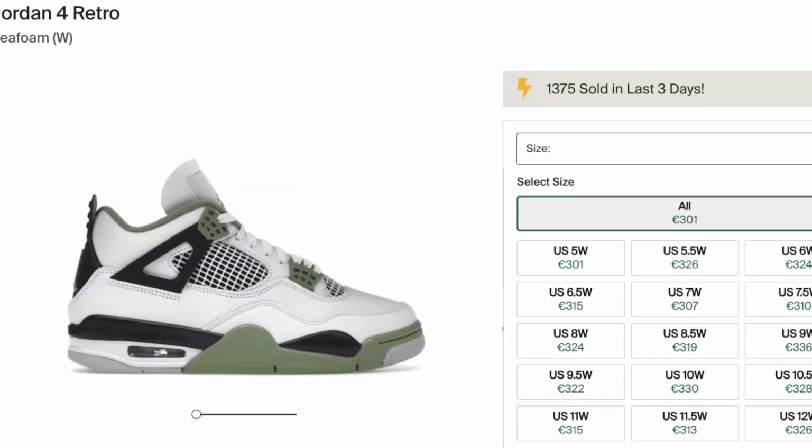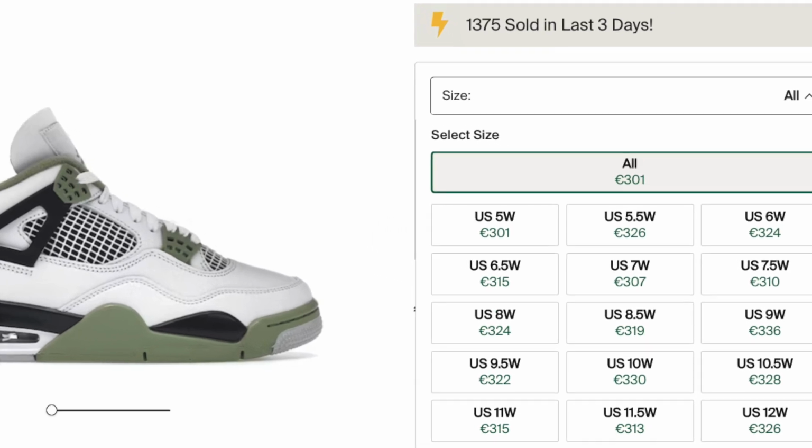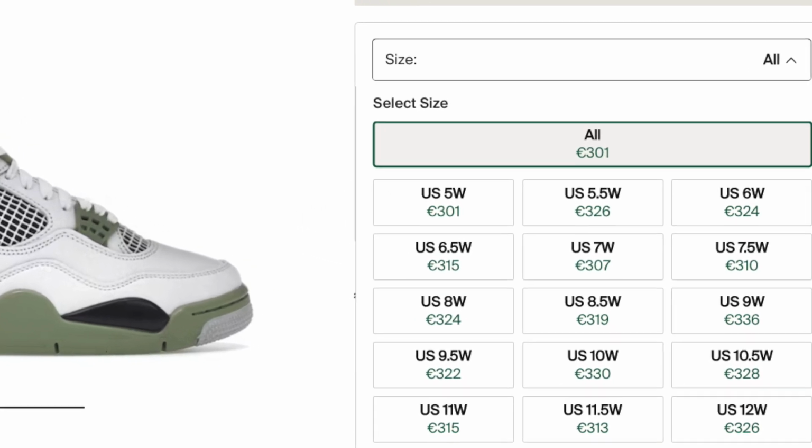The resale prices on these are unsurprisingly quite high. Most sizes currently going for over $300, and it's such a nice colorway, man. And even though this pair released in the winter, the prices are still quite high, and I would expect them to rise up as we move into the spring and summertime.